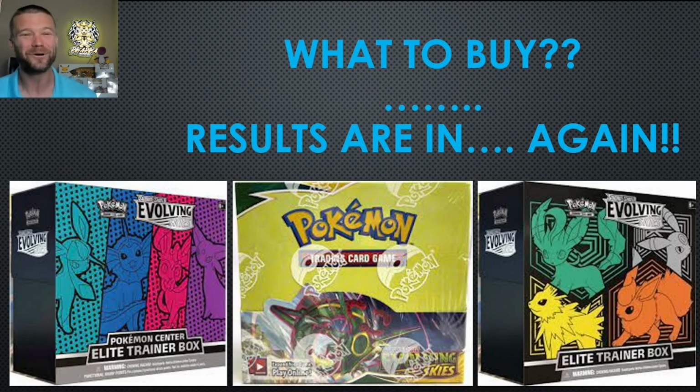So in true PikaPikaPapa fashion, we're going to look at all of these, not only their rate of return with a reduced purchase price, but we're also going to look at their rate of return per cubic inch. I know it's crazy. That's how my mind works. But I'm hoping to put to bed this question: what is the best sealed investment in the long run? And I'm loving this comparison of Elite Trainer box versus booster boxes from a size perspective. So as always, let's get into the data.